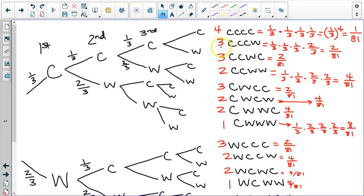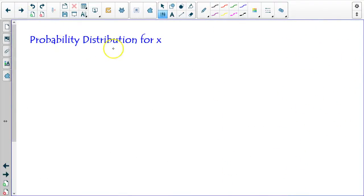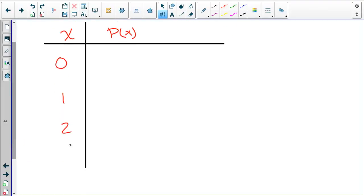You get 4 right, 3 right, 2 right, 1 right, or 0 right. Okay, so we can write our binomial probability distribution for x. We'll have x, and then we'll have p of x, the probability of x being correct. Remember on the first slide it says x equals the number of correct problems, right? So p of x. We have the option 0 right, 1 right, 2 right, 3 right, or all 4 were right, right?